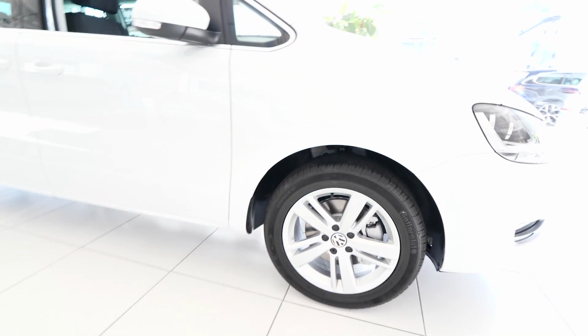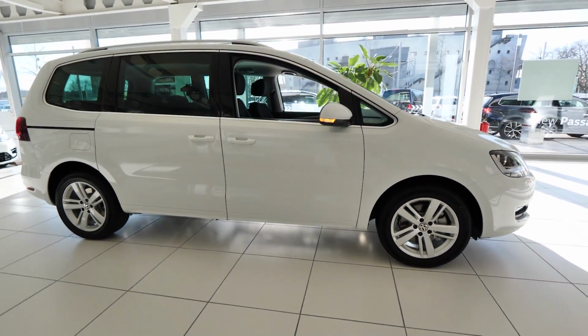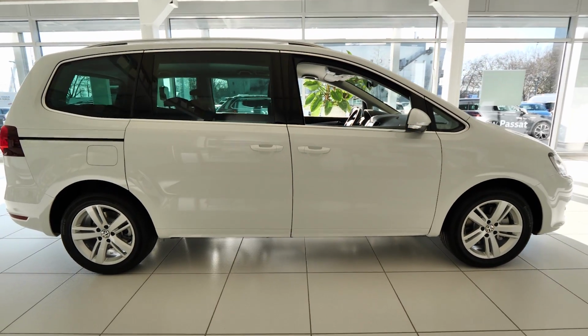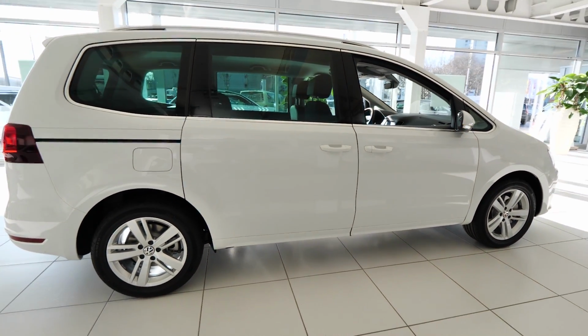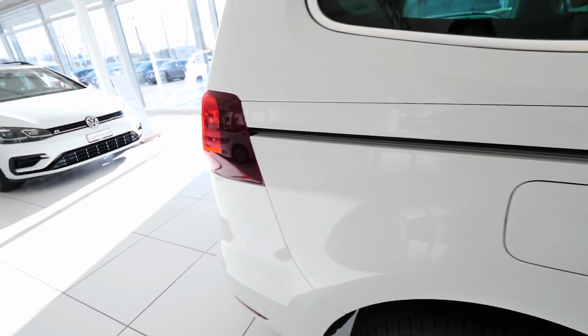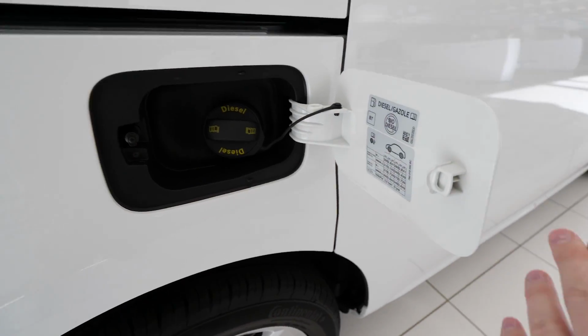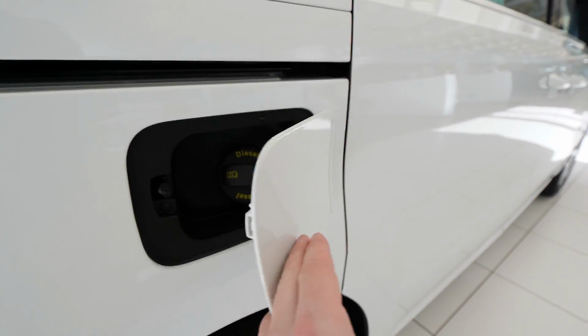And the consumption is quite good on this car with those rims, but you can also add bigger rims and make the car look a little bit better. But yeah, I don't think this is the car for doing this kind of stuff. So anyway, here we have the tank, where you can put your diesel.